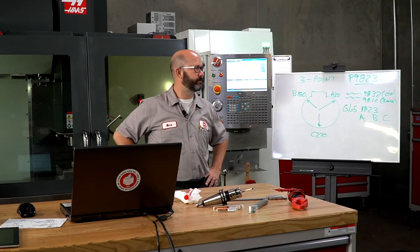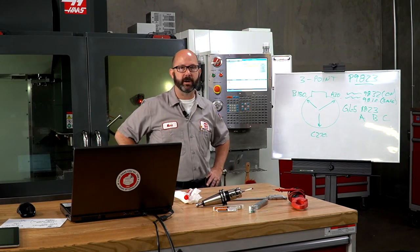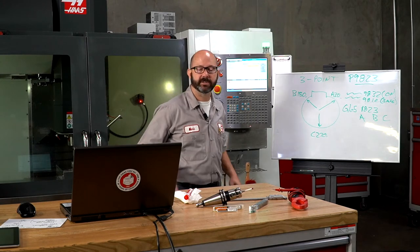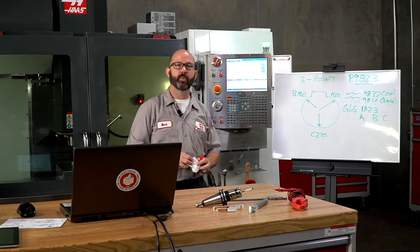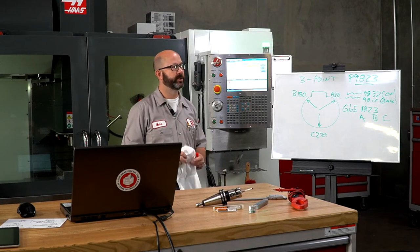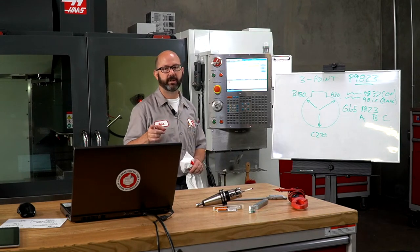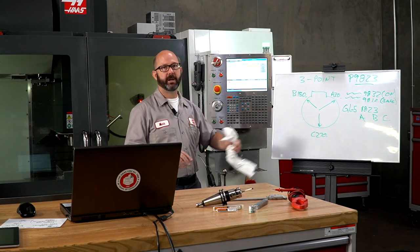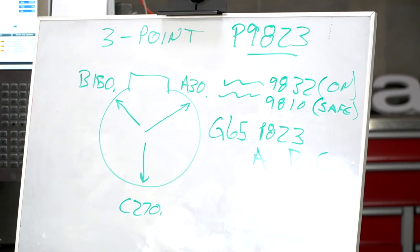It's going to get this 1106 probe not calibrated alarm, because these vector cycles require vector calibration. You have to recalibrate your probe in order to use them. So even if you find the Renishaw Inspection Plus manual and you use this cycle right here, you're going to have to recalibrate your probe if you're going to ever do three-point probing.